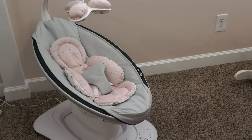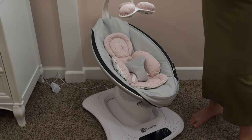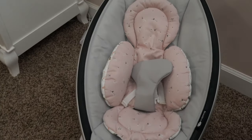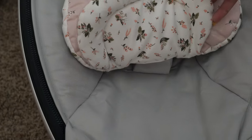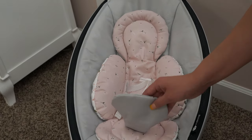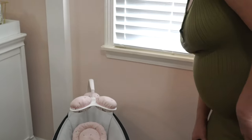This is the Mamaroo that we got. We bought it off of a friend, so we got a pretty good deal on it. And I, of course, wanted to get something that would match the room, so we ordered these off of Etsy. These are actually both reversible. So if you go like this, this is the other side. It's still really pretty and cute, and it's a nice washable material. So it's the infant insert for the Mamaroo. So hopefully she likes that. I know babies are a little picky, but I'm hoping she'll appreciate it at least for the first few months.